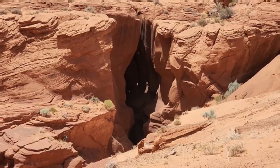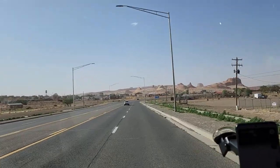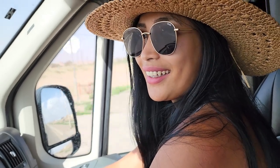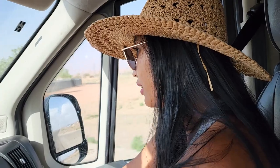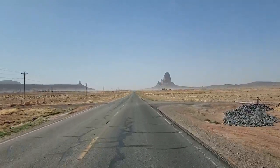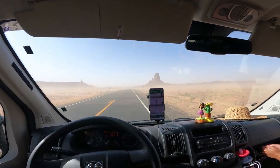So after Antelope Canyon, we jumped in the car and tried to get out of Page before the wind got any worse. However, unfortunately, it followed us to Monument Valley. We're currently passing through the town of Kayenta. Woo! Kayenta, with a K? Yes. K for cool. Wait, that's a C. So as we drove through the valley, the sandstorm intensified. Oh my God. Oh God, we're driving into a sandstorm in the Navajo Valley.